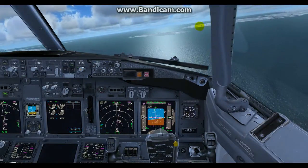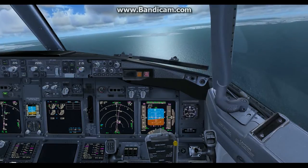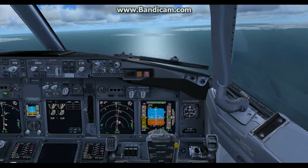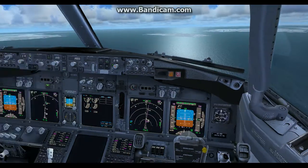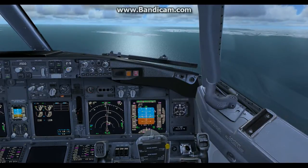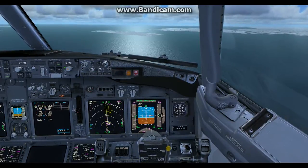So there we have the runway on the left. Flaps 1. So now the speed is going to go down further. Cabin crew, take your seats. Now he's lining up with the ILS.